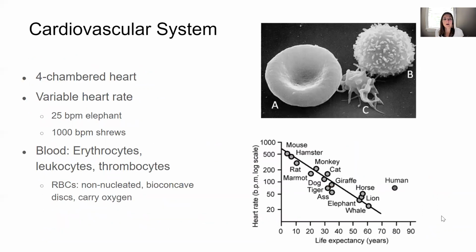The cardiovascular system of mammals has a 4-chambered heart like the bird, so highly efficient. Mammals have a variable heart rate, and across the different species of mammals, the variation is huge. So look at this graph where small mammals have 500 beats per minute and above. Some shrews can get up to 1,000 heartbeats per minute, all the way down to an elephant. Elephants sometimes have as low as 25 beats per minute. On here it has them clocking in at maybe 30 or so. But whales also have very low.